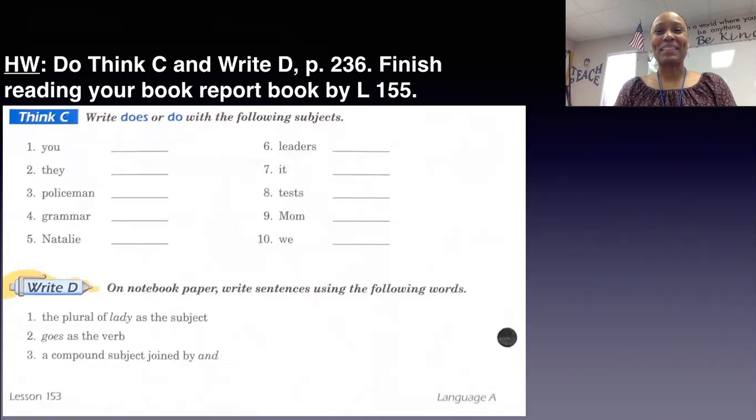You do have homework tonight, as I mentioned earlier, and you are going to complete Think C and D on page 236. You're also going to finish reading your book report book by lesson 155. Hopefully you're working diligently on that and you're preparing for your oral report. So Think C, it's asking you to write does or do with the following subjects, and we did practice with that earlier on in the lesson. So you would say you, do, or does. You do. Remember, the pronoun you is always accompanied with a plural verb.